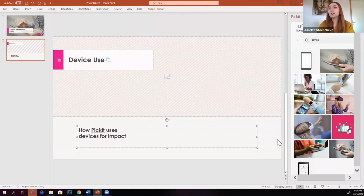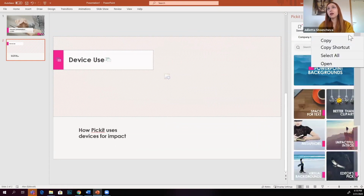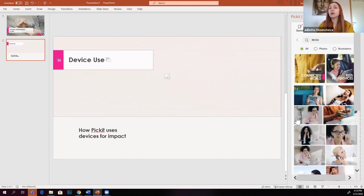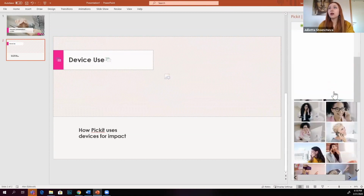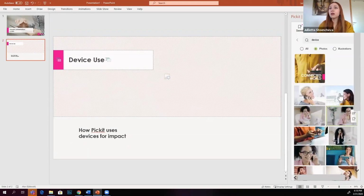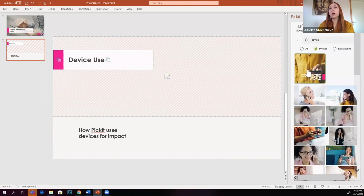I find some images here, but I don't really like them. So what I can do instead is go to public images and see if Pickit has something that I can use instead. So I'm going to search for device here as well and see what it comes up with. Okay, it's a whole bunch of stuff over here. So I just want to see photos. Let me limit this a bit.